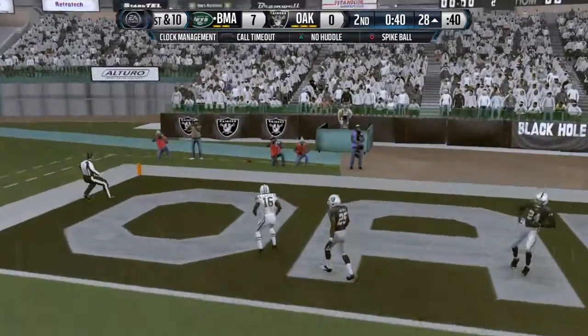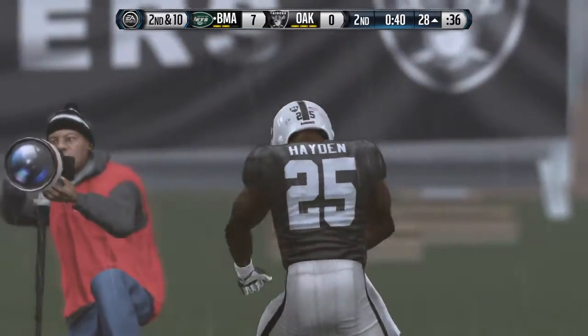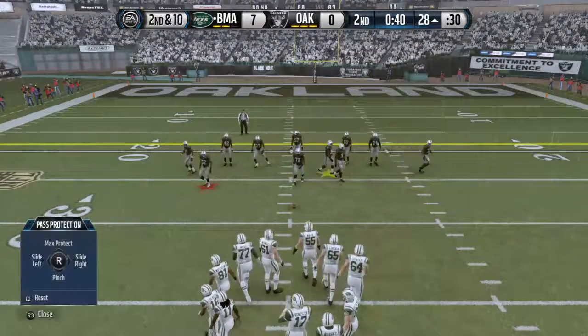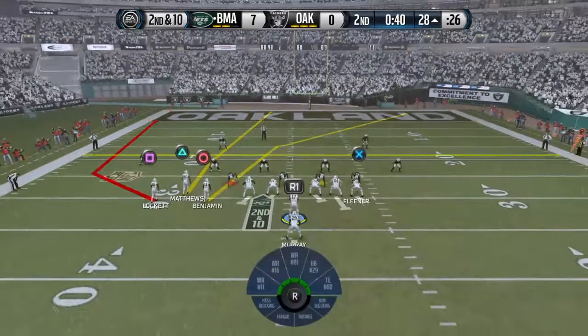Here's the throw, and it's off the mark. Quarterbacks love to see a receiver have this type of play. Even though he doesn't make the catch, the effort is outstanding, and he's given everything he has to make that catch. Murray lined up in the backfield.